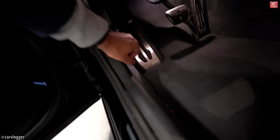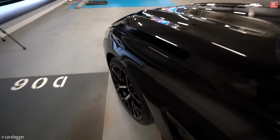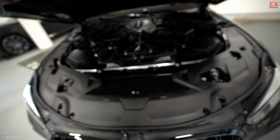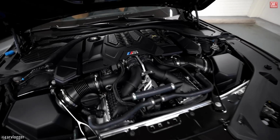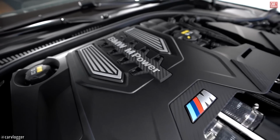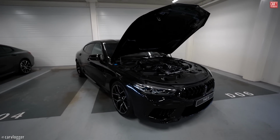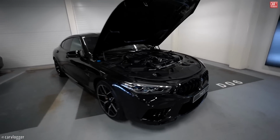Okay, the trunk, we open from here. Bubble pull. Here we go. V8 bi-turbo. BMW's most powerful road legal engine. The same as the M5 Comp and the M8 Coupe competition. Producing 625 horses from the factory. Very, very fast.